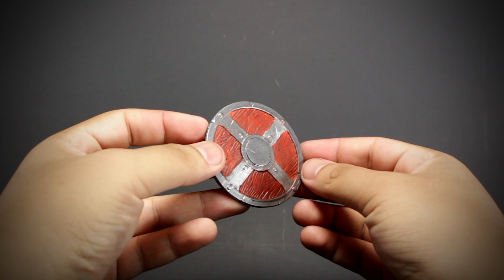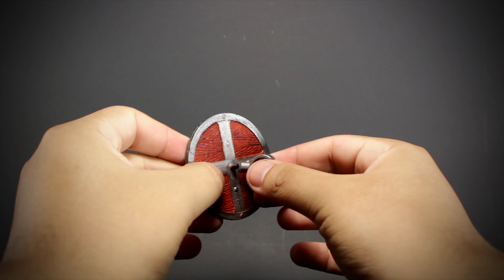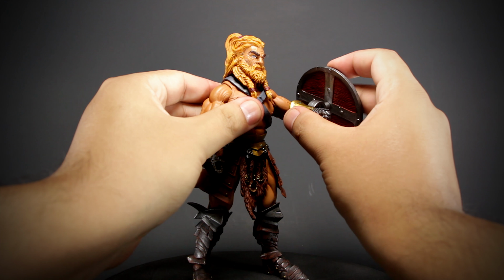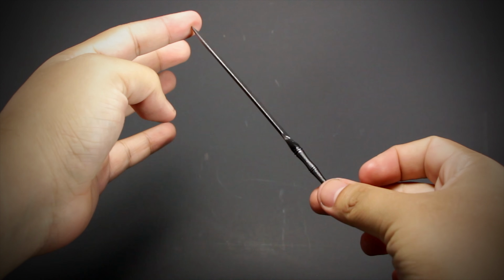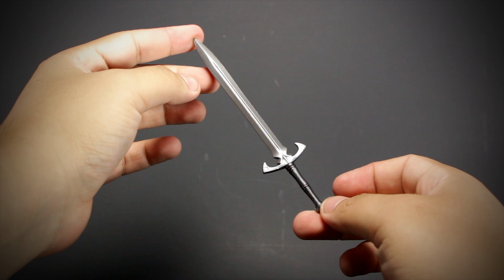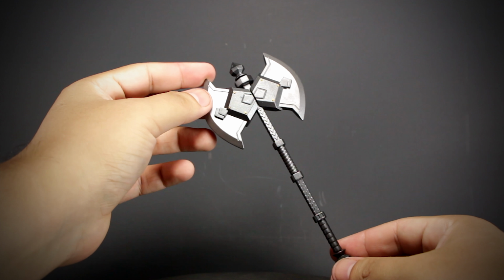We have a wooden shield with metal reinforcement. The back has a peg that attaches to the arm of a figure. To install the shield, you simply clip it into place onto the wrist of the figure. We have a silver longsword with a dark silver base. It has a nice shine to it. We have a double-sided two-handed battle axe in a dark gray color.